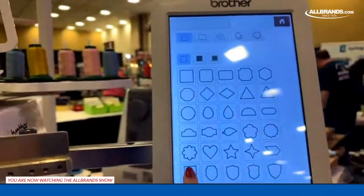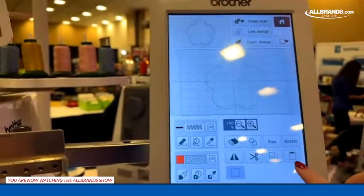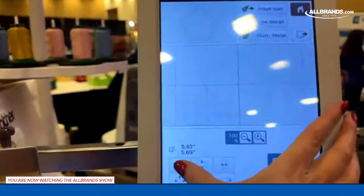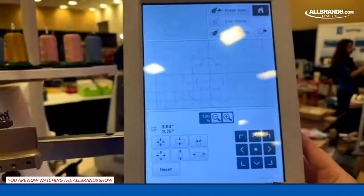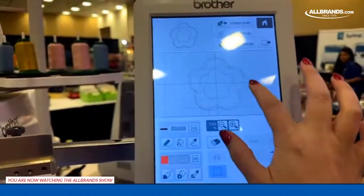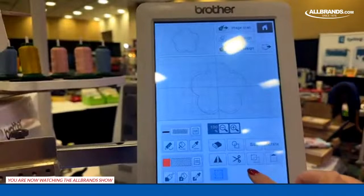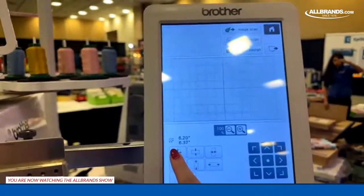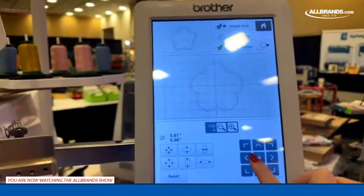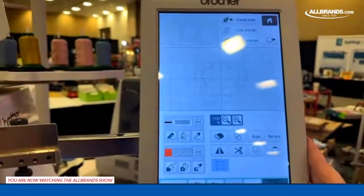Let's say I want to make my own, like maybe a trapunto design. So I will duplicate this 3 times. I'm going to move things around, make them smaller. You can see that. Okay. And then let's see here. I'll do it in order on this one. So I'll size it, center it, make it smaller. And then I'll duplicate it, size it, center it, make it smaller again. Okay, we're thinking quilting designs here.